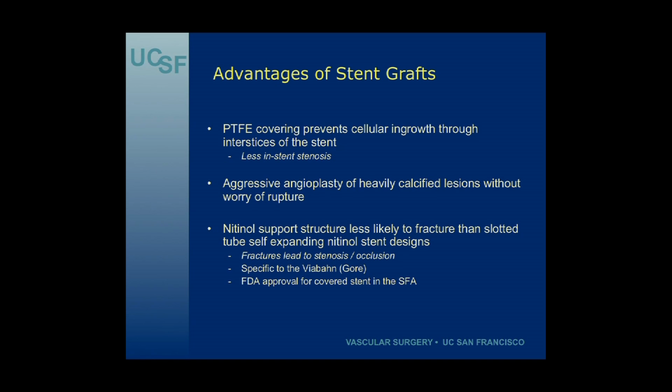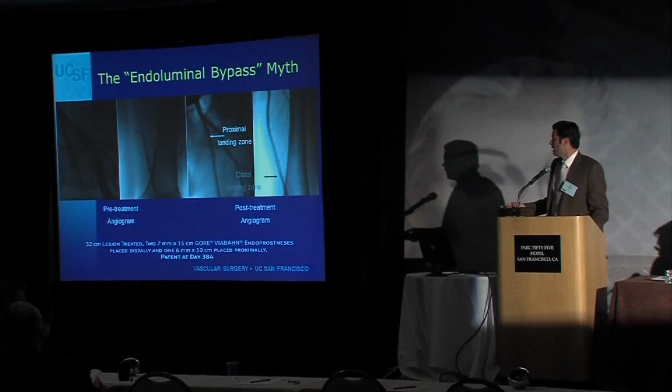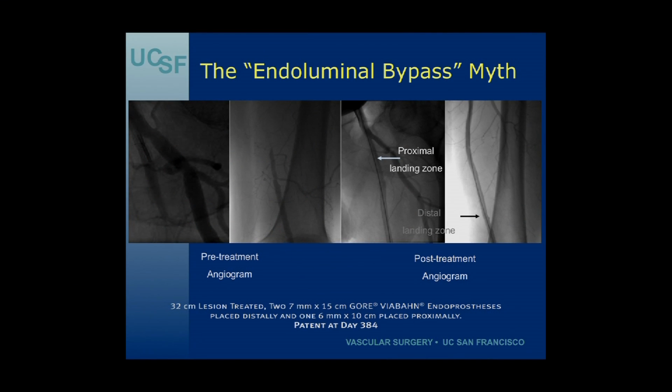There are reports of other people putting other stent grafts in the SFA, but I think everything that we're going to talk about today is about the Viabahn since they have FDA approval for SFA indications. What I will not concede though is the endoluminal bypass myth, that the Viabahn stent graft is the equivalent of a PTFE bypass in terms of outcomes, or possibly even, as Dr. Saxon was mentioning, a vein bypass. And I won't do that because actually of the exact thing that he mentioned, the collateral circulation.